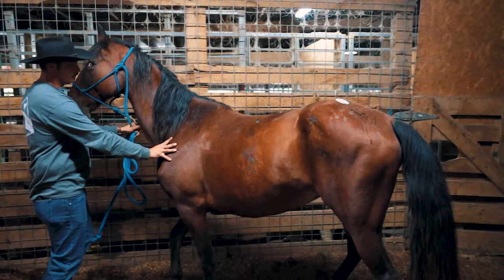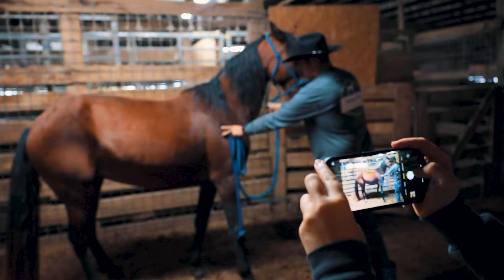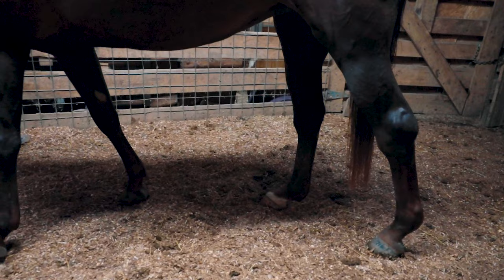So it's blind in one eye. Missing the left eye. That's the one I saw last night when we first got it. He's such a beautiful horse, like wow. This one's the one with hind end issues. So the hock is just extremely swollen. That is not good. The fetlock is swollen too.